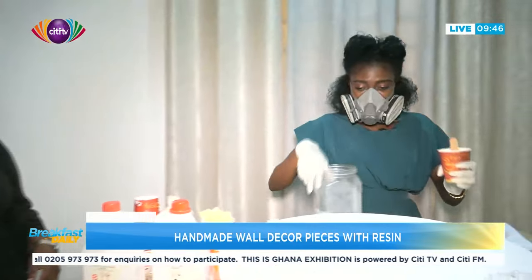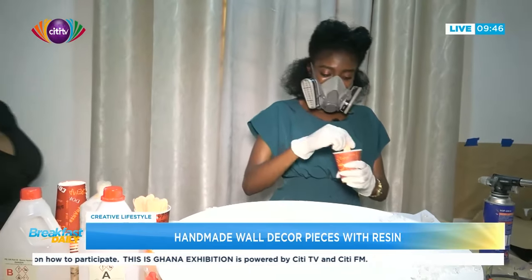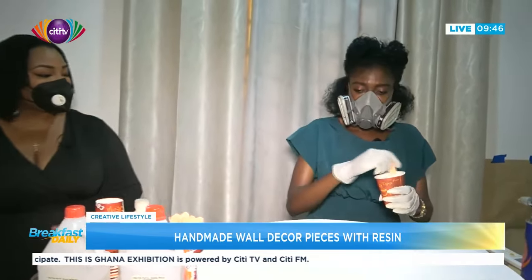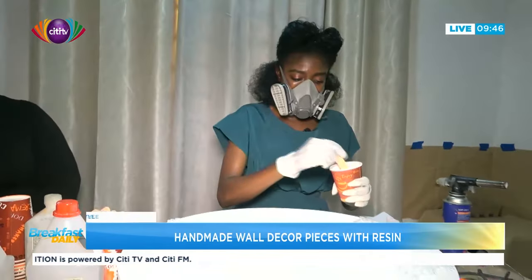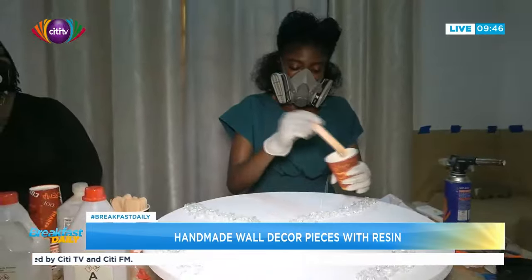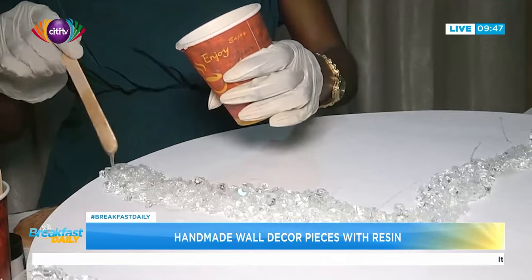Okay, so I think this is fine now. Okay. I'm going to, in order not to lose the luster of the fire glass, make sure I don't soak it so much in resin. So I'll just drizzle on it. Yeah. For the fire glass, just a drop of resin is enough to let it stay on the board.